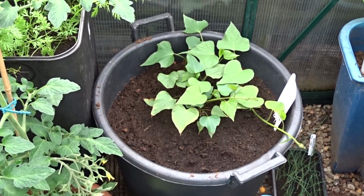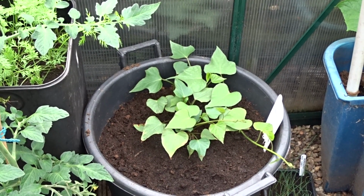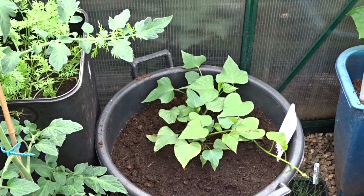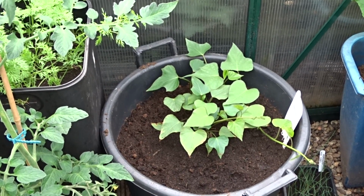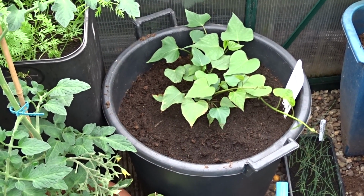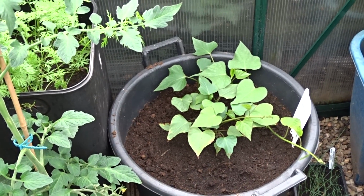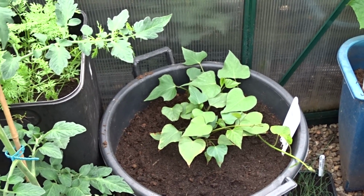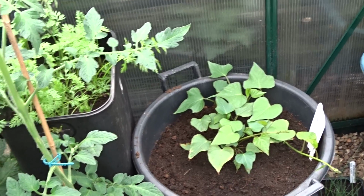Now, this, I've got one of these out on the allotment. This is doing a lot better than the one on the allotment, which is what I expected. I will be honest, I did expect this to do better being in the greenhouse. But the one on the allotment isn't too far behind this at all. It's quite reasonable. So, quite pleased with that.